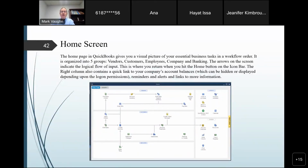And now we're at the home screen. If you remember the initial layout at the beginning, I said you were going to look at the home screen, which also in your mind is probably triggering, hey, this guy's about done. That's good. Get some time back in my day. But here's the home screen.